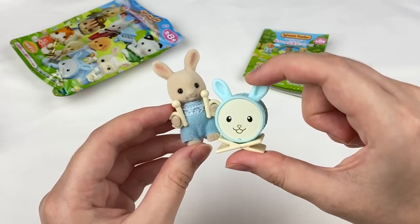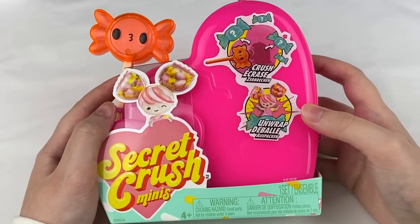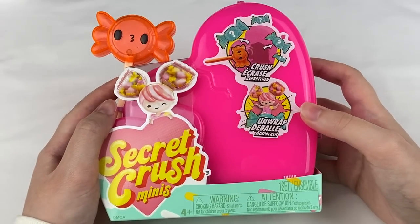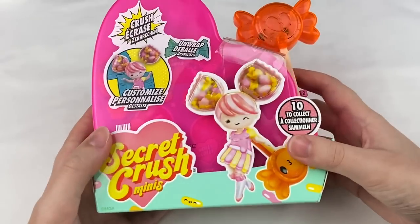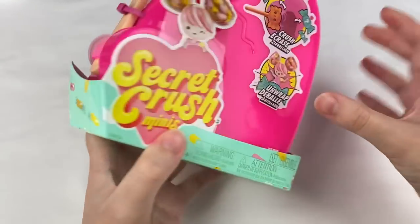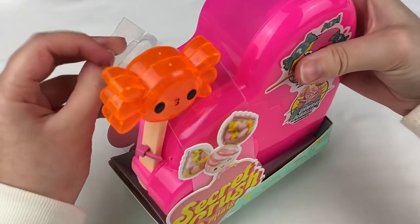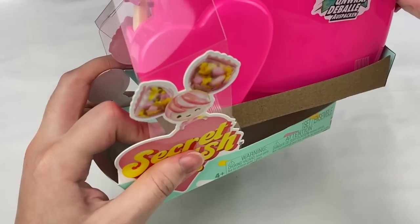Let's open up the next blind box. So next up we have this Secret Crush figure, and I've opened a few of these in the previous episodes and they've been super fun to open, and I actually really love the doll designs as well. So let's open this one up. We have some tabs on the side to cut. Let's take this one out of the packaging.